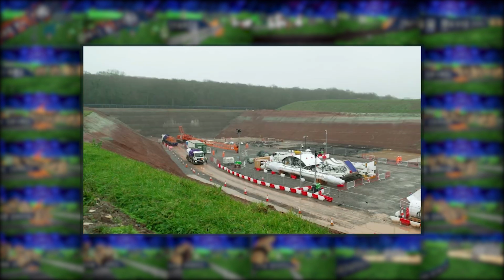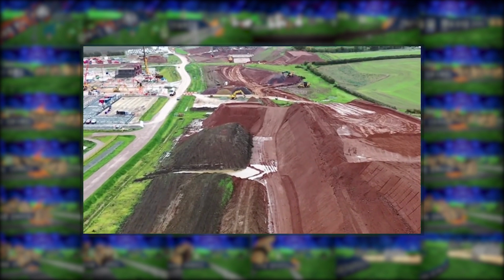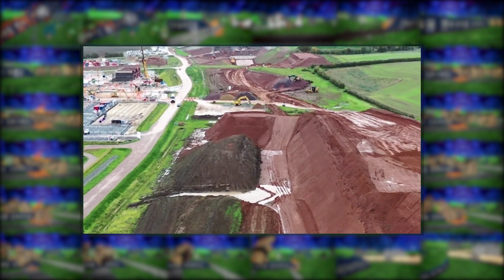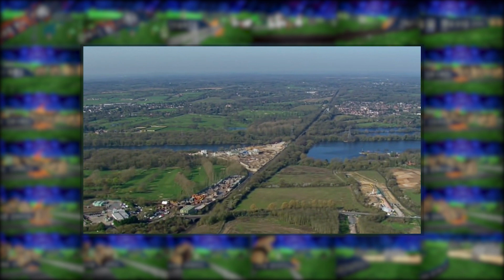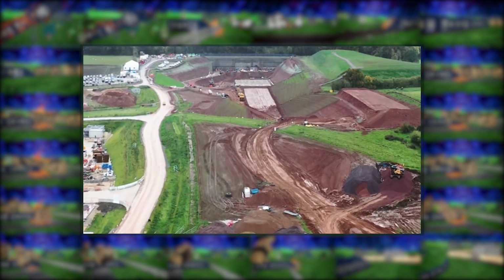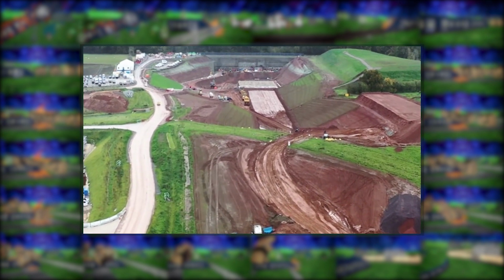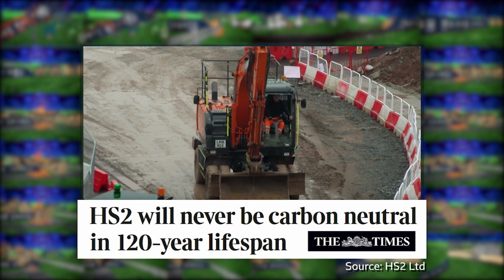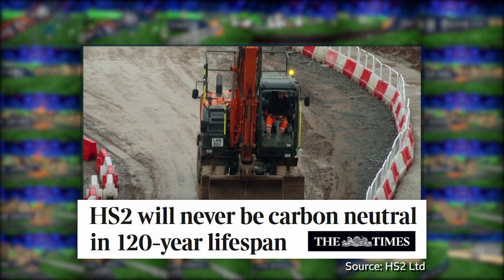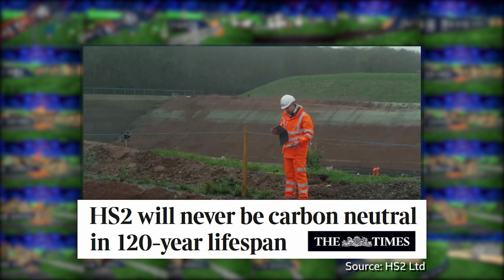Billed as the biggest infrastructure project in Europe, the first phase of this high-speed rail link will plough its way through 140 miles of countryside from London to the West Midlands, with later phases taking it on to Leeds and Manchester. It's been highlighted as the low-carbon future for mass transportation. But thanks to the pandemic, more and more people are working from home. So is this really the sort of infrastructure project we should be ploughing our money into?